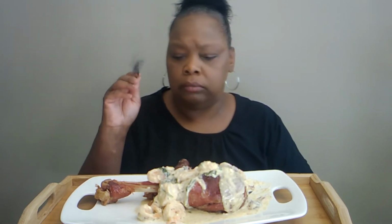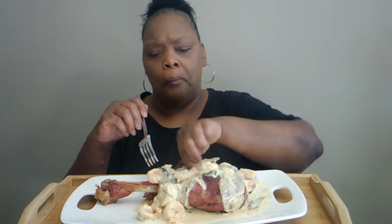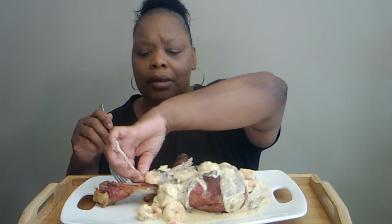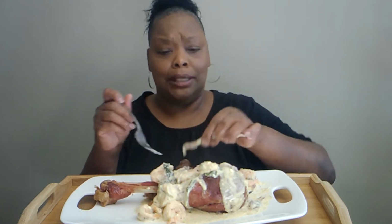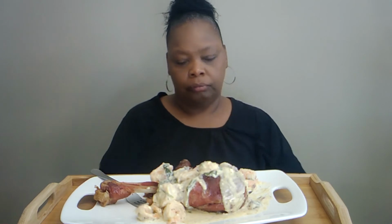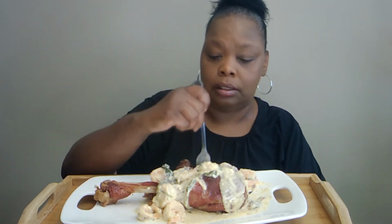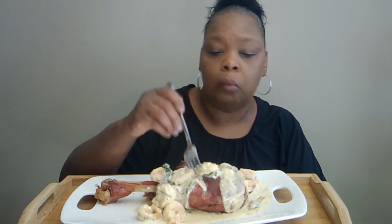They got one with the mac and cheese. I'd love to try that one too. If I ever make it down to Houston, Texas, believe me, I'm going by there. This is the business, honey. This is delicious. Guys, this is so good.